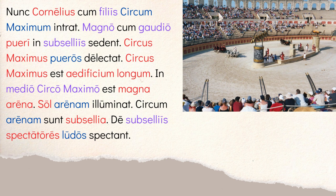Then it continues, and you have "Circus Maximus pueros delectat." So the Circus Maximus delights the boys, right? They're happy to be there. "Circus Maximus est aedificium longum." So the Circus Maximus is a long building, right? Aedificium is a neuter word, second declension. That's why you have the UM here being nominative singular. It's a long building, which is true. It's longer than it is wide because you've got to think it's a racetrack basically, right? So think of a modern track, then you'll have the exact same idea.